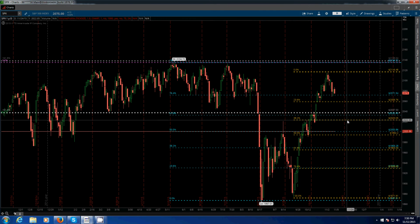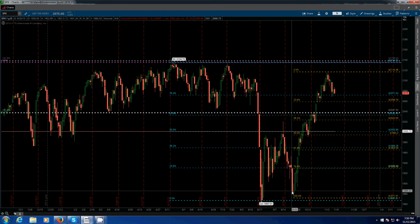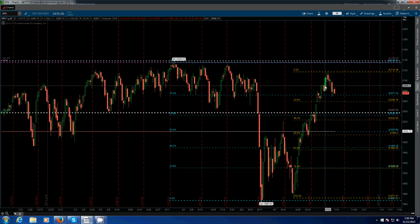The short-term 38.2 also rests here at 2023, which is about the high of this spike high before the previous drop into this W formation that we're in right now.